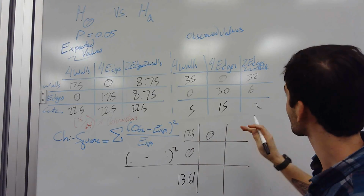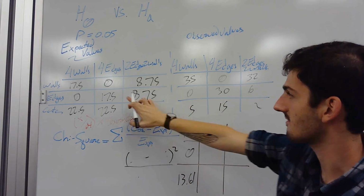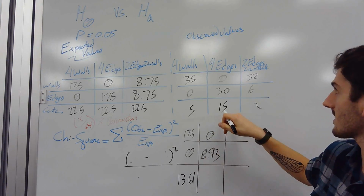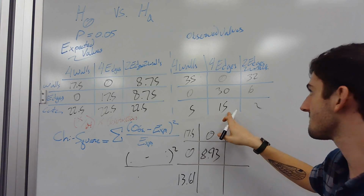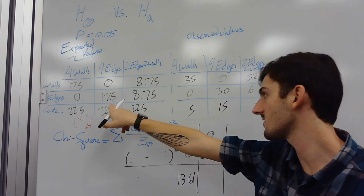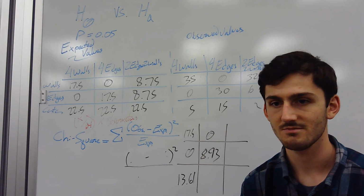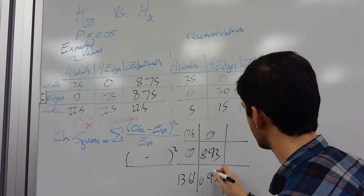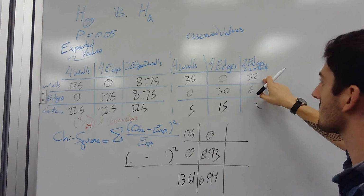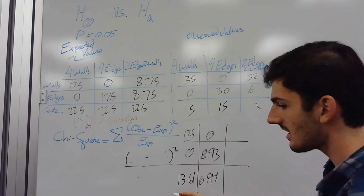For our next column, we'll take 30 minus 17.5, square it, and then divide by 17.5 again, and that'll give us 8.93. We'll take our center cells for our four-edged arena. So we have 15 observations. We'll take 15 minus 22.5, square that, and then divide by 22.5. This will give us 6.94. And we'll do this for the last arena, our two-walled, two-edged arena. So we'll take whatever value we observed, so 32, subtract 8.75, square that numerator, and then divide by 8.75 again. And so that gives us 61.78.